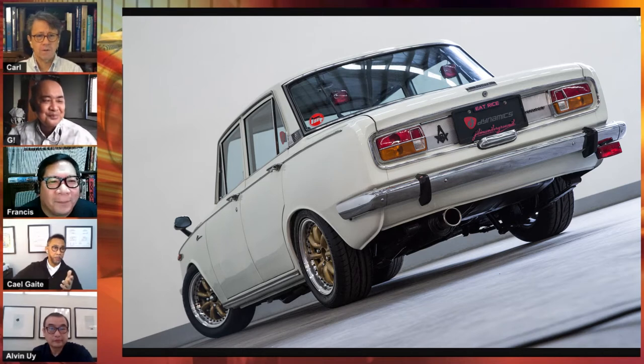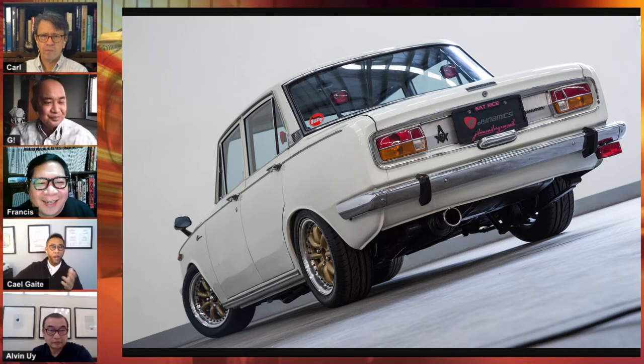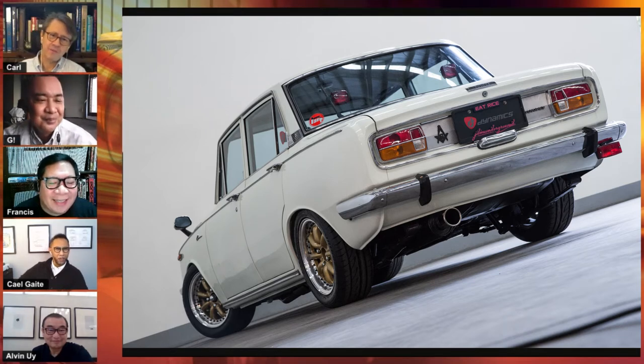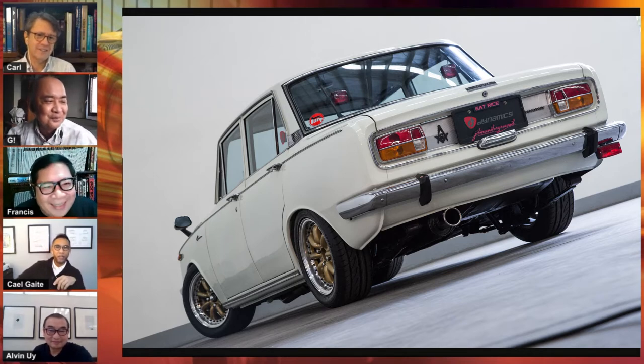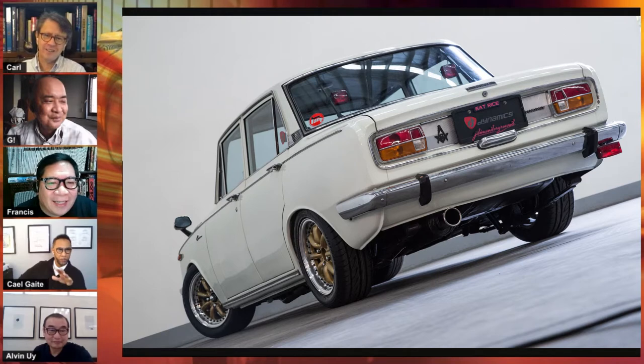Like Francis was saying, it's a non-cross flow head, iron block, iron cylinder head. It powered everything. Jeeps, trucks, cars, name it. 1968, right? Yeah, 68. These cars were built in 1964. That's when they came out. Yeah. And I think they ran for 5 years, maybe.